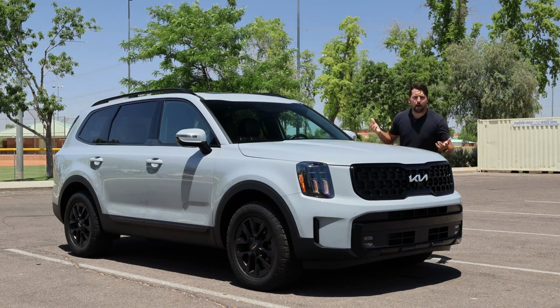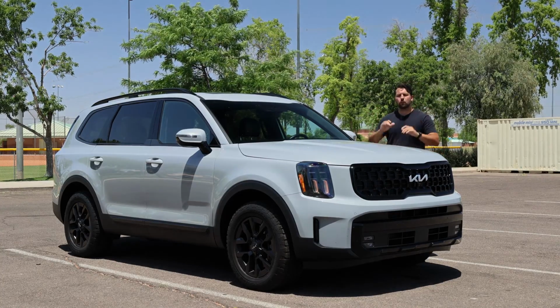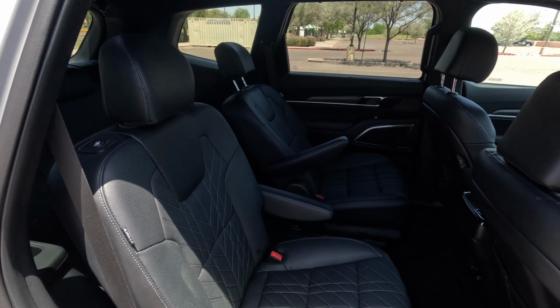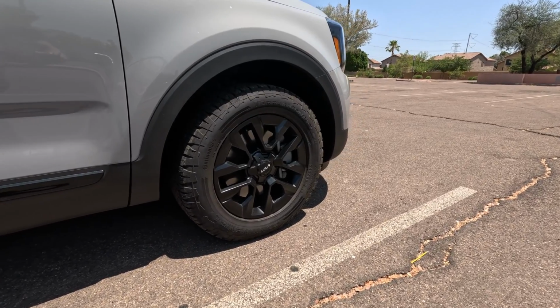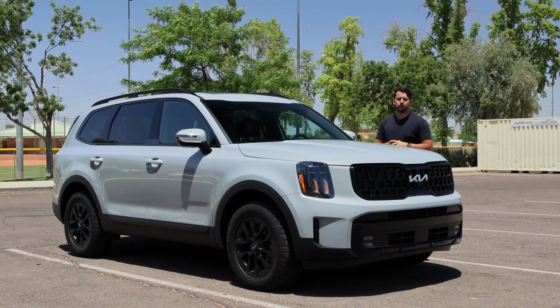And this vehicle is also popular because of the value proposition with a starting price of $36,190 that can work its way up to $55,500 for this, the more luxurious SX trim with the X Pro off-road package to make it a bit more rugged. And in this video, we'll find out why these are so desirable as we go through the exterior, the interior, the powertrain, and of course, we'll take it for a drive.